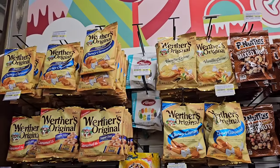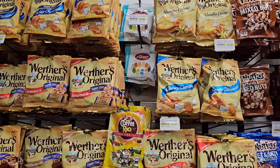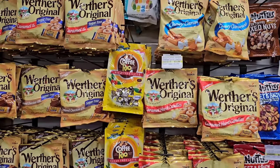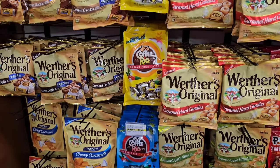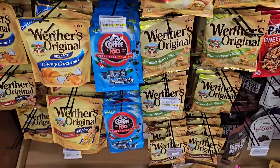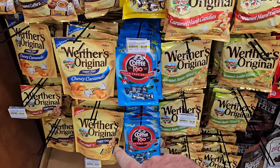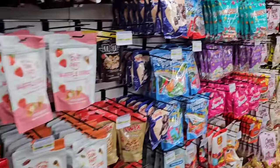I always think it's funny that Jungle Jim sells more of the Weathers' original different kinds than the actual Weathers building in the German Pavilion at Epcot down in Florida. It's just so much, guys. So much. It is crazy. They even got a lot of the sugar-free ones that people have trouble finding. Got a lot of comments on those on the channel. Just all kinds of candy.